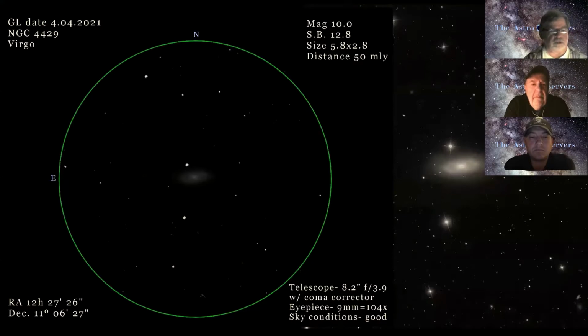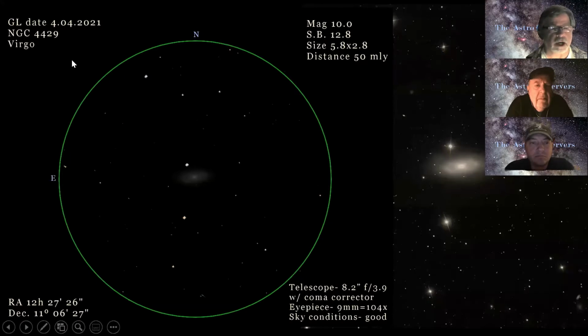Then in Virgo, really a nice bright galaxy. This is a really neat region, southwest of M87. Really a nice region for a lot of nice galaxies. And this one here is 4429. And here's the survey image of it.